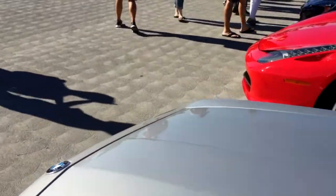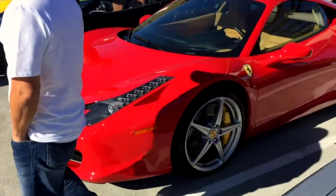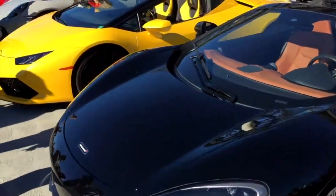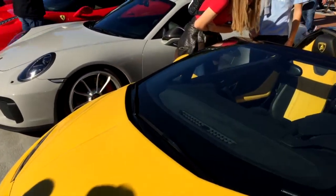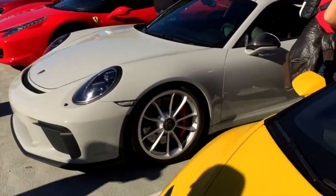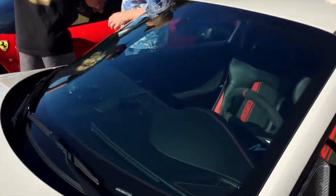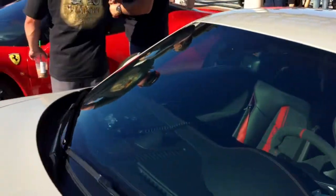Okay, moving right along, we've got next to it another Ferrari. This is a 458 Italia. McLaren 650S. Another Lamborghini. Next to it, a beautiful Porsche GT3 in that chalk color. Love that color, carbon fiber mirrors on it as well. But look at this, the seats are really cool. The red stripe with GT3, really nice.